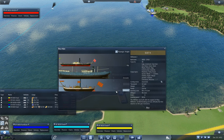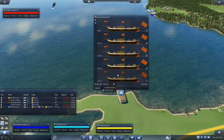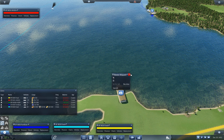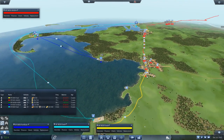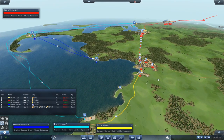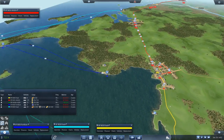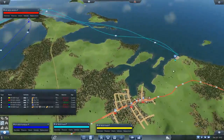Now these, we want Wilhelms. These cost 187. So I'm thinking we want at least 5 of these. 1, 2, 3, 4, 5. So let's get those and put those on the food line. That gives us a total of 10 ships on the food line. I'm pretty sure we will want more on that line once production starts racking up, but that's what we'll live with for now.